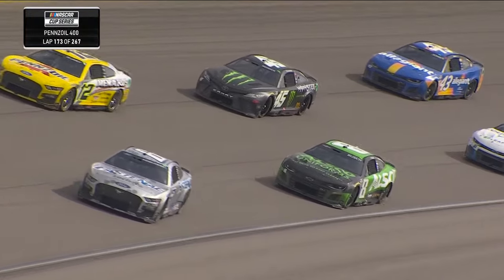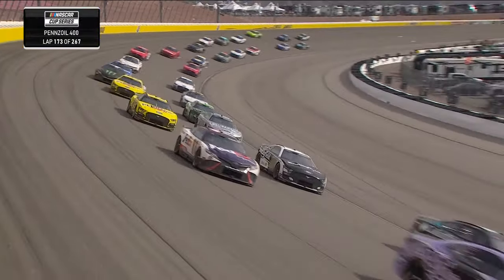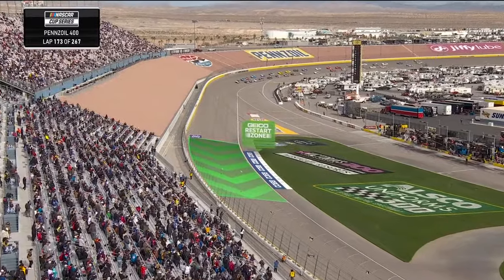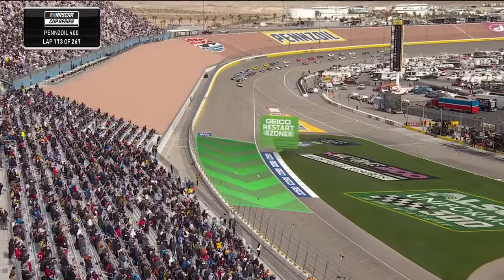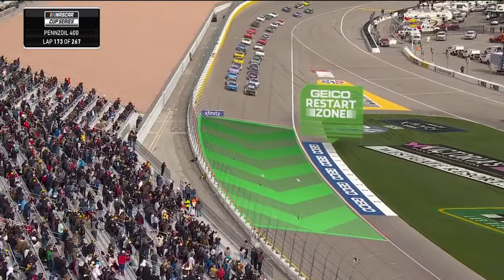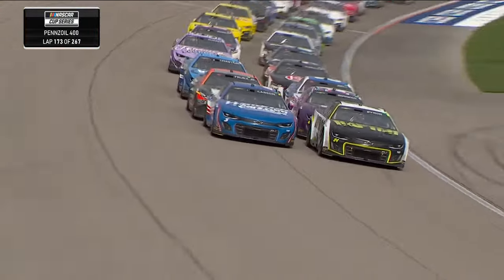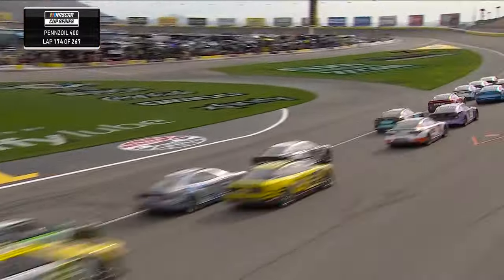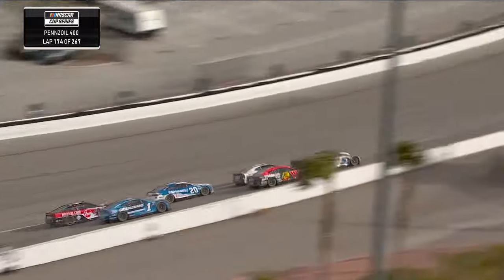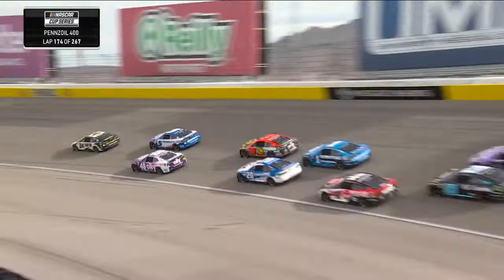So William Byron again elects the inside against Kyle Larson. Bowman and Truex, Chastain and Bell, Suarez and Harvick, Hamlin, Wallace, the top 10 as they approach the Geico restart zone for stage three. Green flag, 94 to go. A little more even this time. Larson on the outside, big push by Truex. Still can't hold on. William Byron is so strong on that bottom.